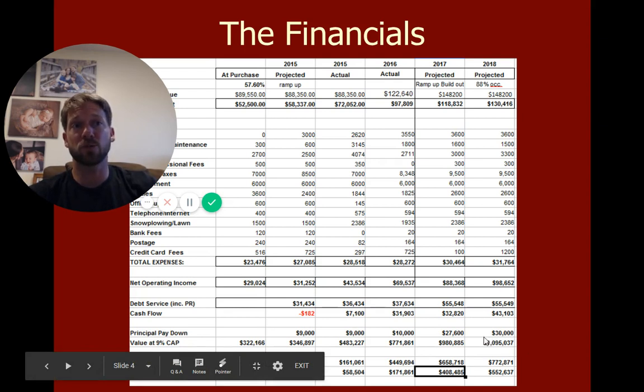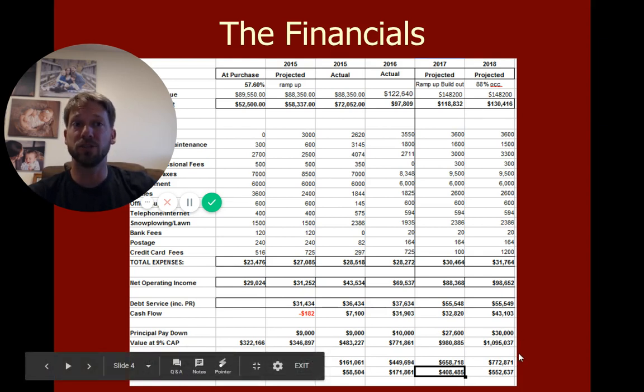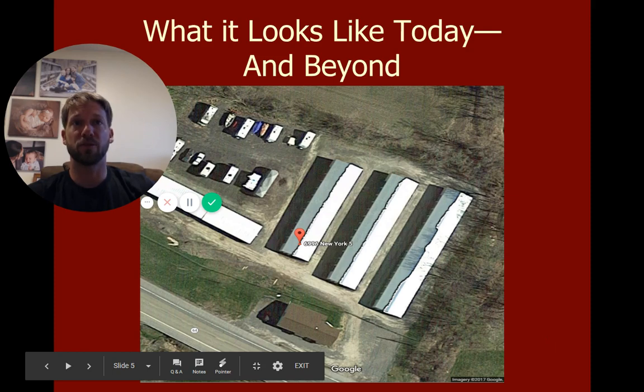So this property is worth just about $1.1 million today, less than 4 years after we bought it. We did have to borrow money to do the expansion, so we owe about $600,000 on it, but that's $500,000 in equity on top of the cash flow that we've been making right along. So again, this is another very profitable property.